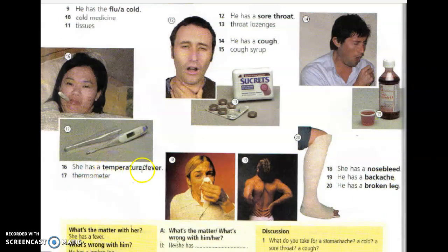Number 16. She has a temperature. We say she has temperature. We don't use "she has her." She has fever, temperature. We can just drop this. Thermometer. She has a nosebleed. She's bleeding from the nose. He has a backache and he has a broken leg.